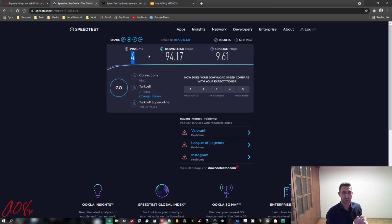So where ping matters is if you've got a lot of small connections and a lot of ping, it can seem like it's taking forever, even if your speed is really high. So 4 milliseconds ping is really good. The higher it is, the worse it is. So 4 is decent. At any rate, according to Speedtest, I should be fine. I'm within 10% of 100 down, 10 up.